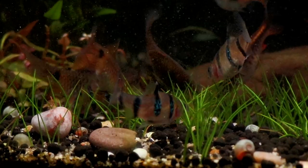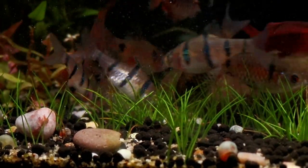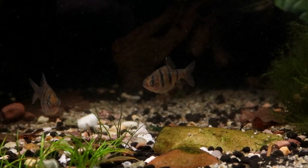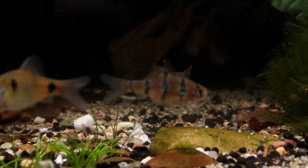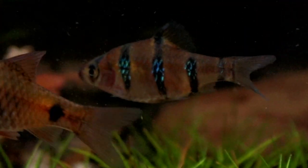And after a week or so of settling in, you should find that your 5-band starts spending much more time out and about in the open looking for food. And 5-bands are fiendishly greedy. All barbs are greedy and eager feeders, but 5-bands really seem to relish their micro pellets. During the day, they will stick for the most part in the lower third of the tank.